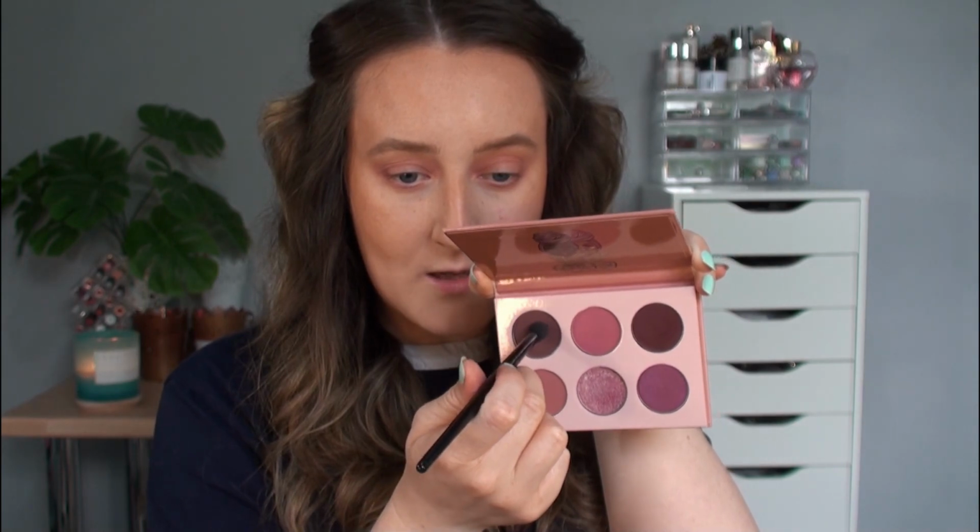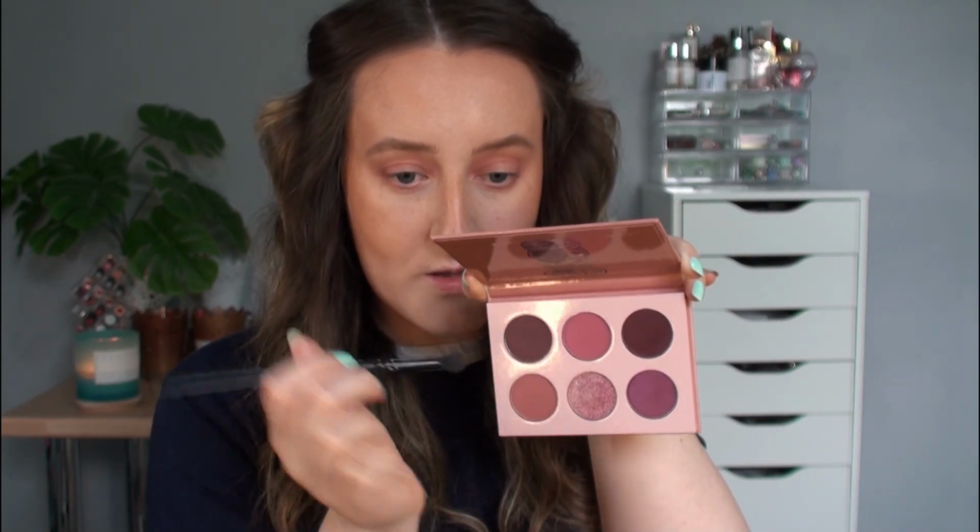Then just a tiny little bit on the outer corner, I'm going to dip in with the same brush into that shade there. Tiny little bit.